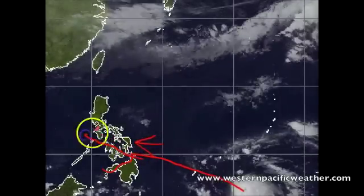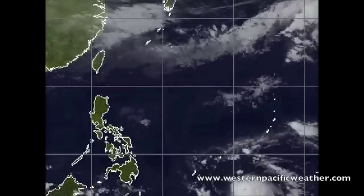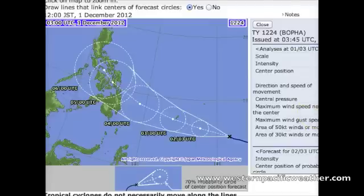Now, as it tracks across, it is going to get torn up by the mountains. A lot of people in Manila are very worried about the storm. At least at this time, I would say that tropical storm force winds are very probable, even some typhoon strength gusts. At this time, it could be worse, could be a lot less, but the main factor here for you will be this very heavy rainfall as it moves across.